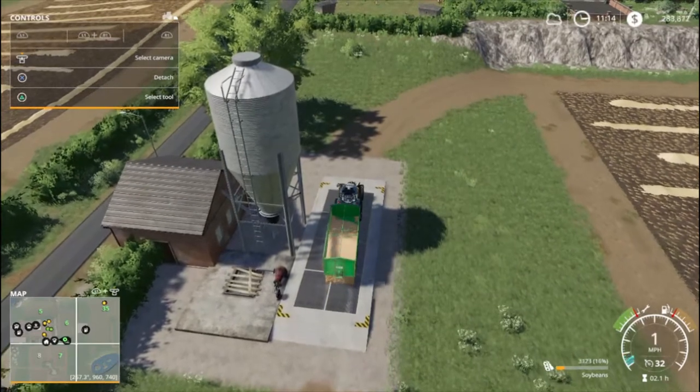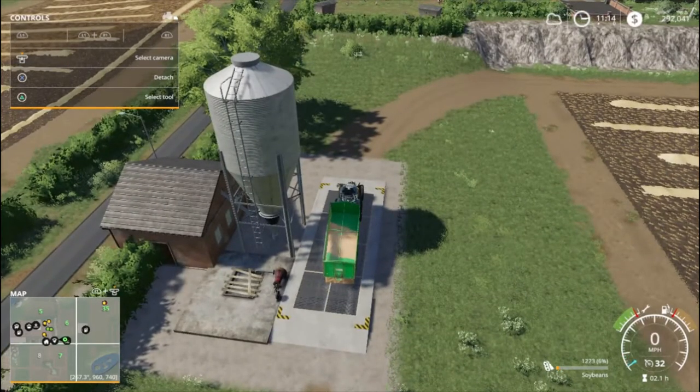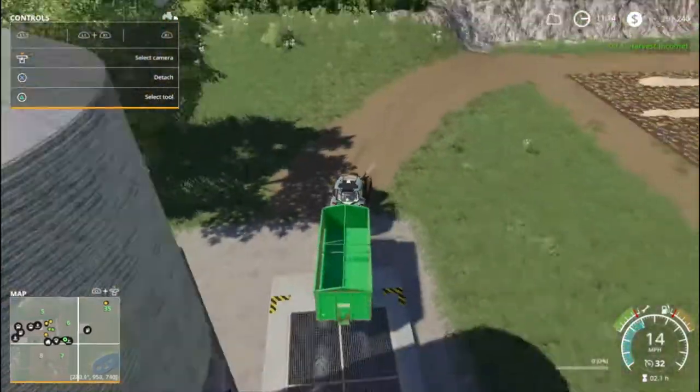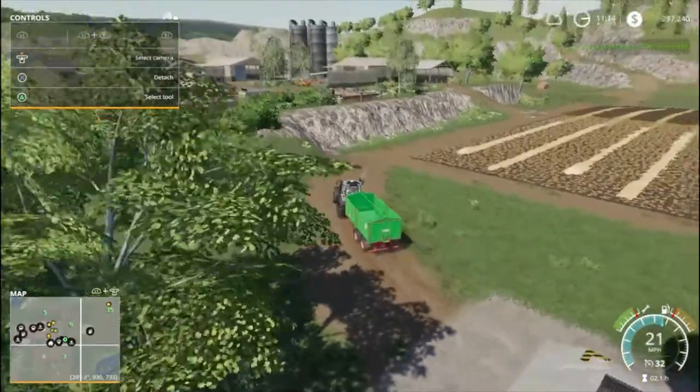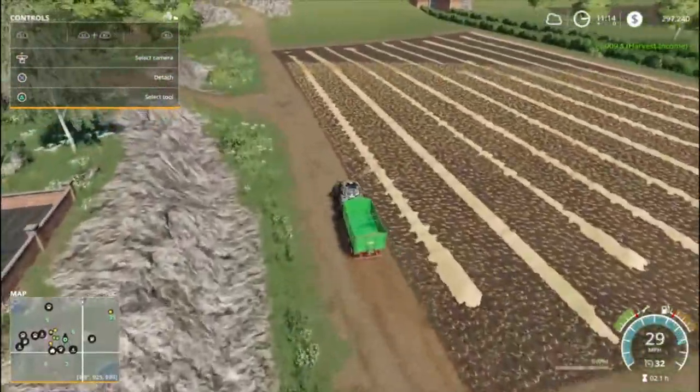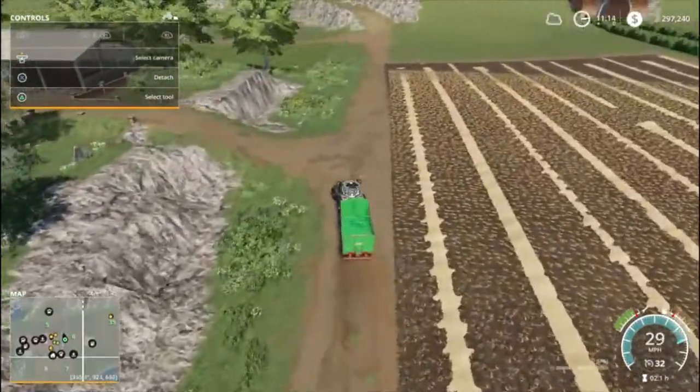All right, its money is going up. Are we going to hit over the 300? Oh, so close, so close, so close. Oh, well. That's our last chance until the next harvest, because now all I'm going to do is probably spend money.